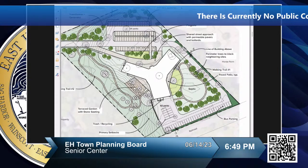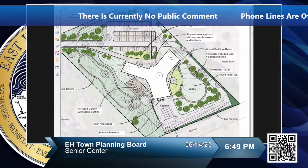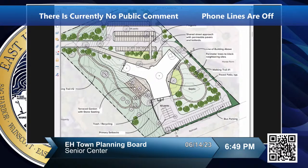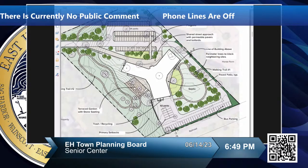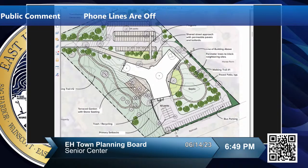You'll also see on this site the more lime green areas. Those are going to be lawn. On the eastern portion of the site, you can see that there's a lawn coming out from the main dining space. We're envisioning that this could be used by seniors. Maybe there's an outdoor yoga class that's happening. Maybe someone wants to have a little picnic area outside there. That could be used on that site.